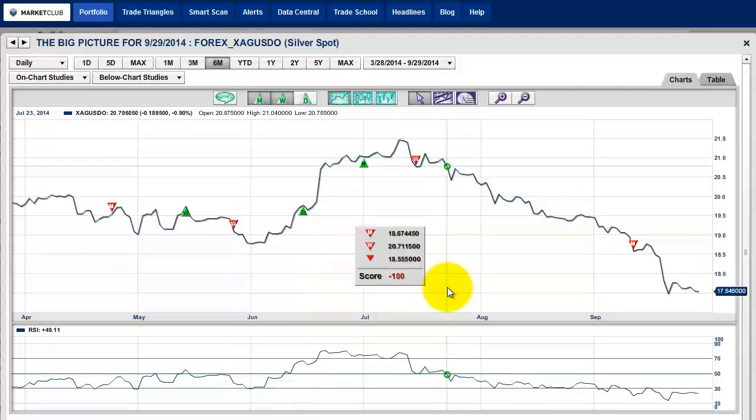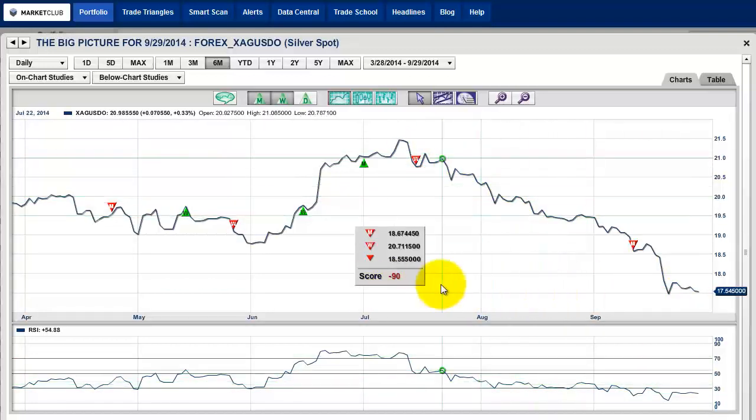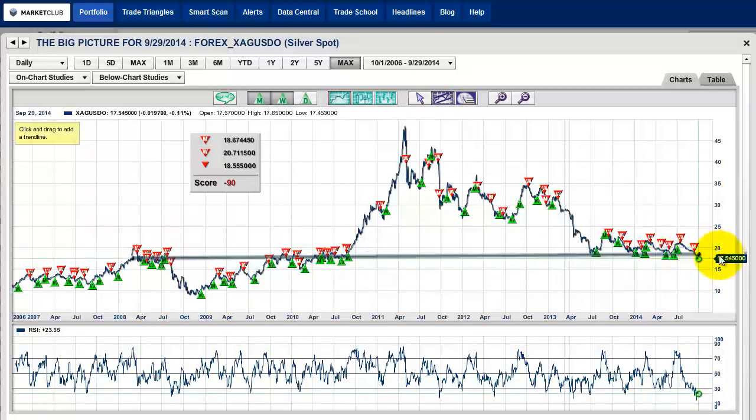Pretty much the same picture in silver, which is really depressed. You can see the weekly came in here and it has just gone down, down, down, down, and there are no signs of a turn there. Minus 90 indicating a strong downtrend, and I think that's likely to continue until it at least finds some sort of support. If we scope this out to the max, you can see that it's found support right around this 19 area, 18 area, 17 area. So right around here, if we just draw a line from this midpoint, we should find some support. So let's see how that plays out.